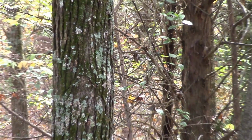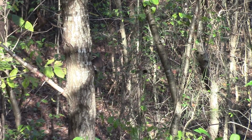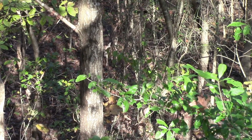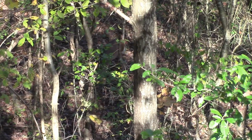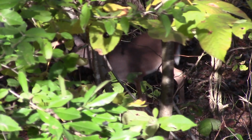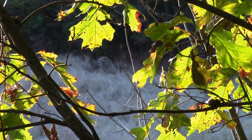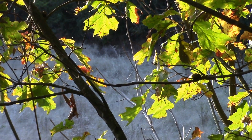Our setup in this scenario is he is between two old grown up fields. They used to be planted in soybeans last year, but now everything down there is grown up. He has a field north of him and a field south of him, and there's a strip of woods to the east of him that connects a bigger strip of timber. The bedding area is pretty much right up on the hill to the west of him.